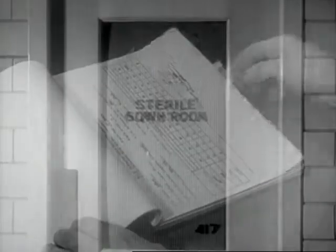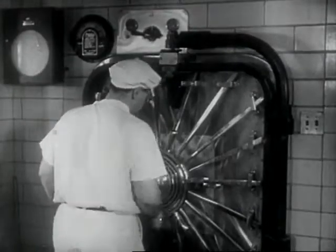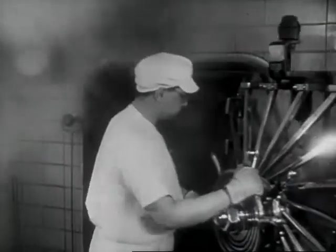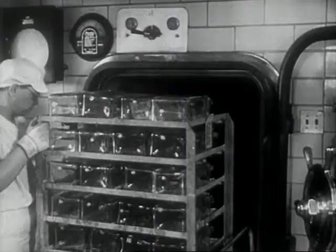A huge task, a complex process, all detailed in this book. It's officially called a protocol. Here, the manufacturer records every step in the production of one lot of vaccine. The first requirement, train scientists and technicians. Their every action is important, starting with the scrub-up. And the equipment they use gets its scrub-up too. A scalding steam bath for 15 minutes. When it comes out, it's completely sterilized, ready for the big job ahead.